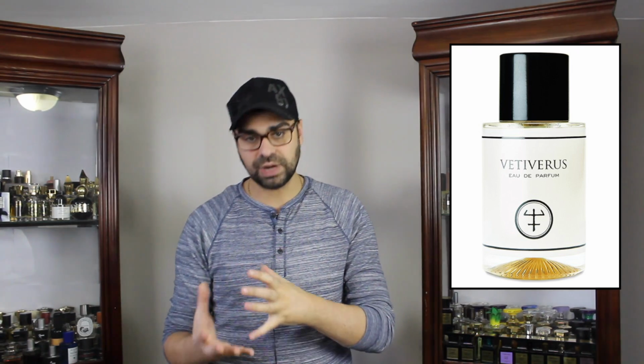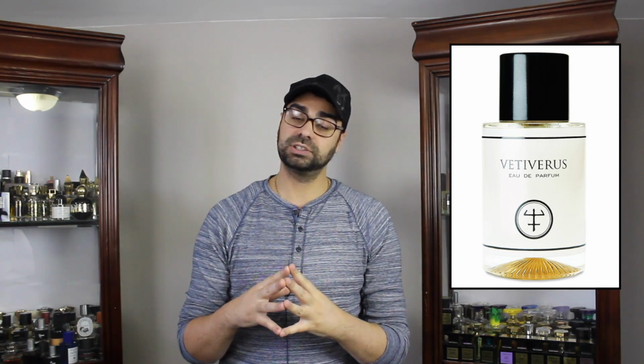The vetiver root was used wisely by making it dance with those surrounding notes. It actually makes it quite unique in the overcrowded market of vetiver scents. Great blend, great balance of notes. Highly wearable, not too safe, but neither too crazy. It was just well done.